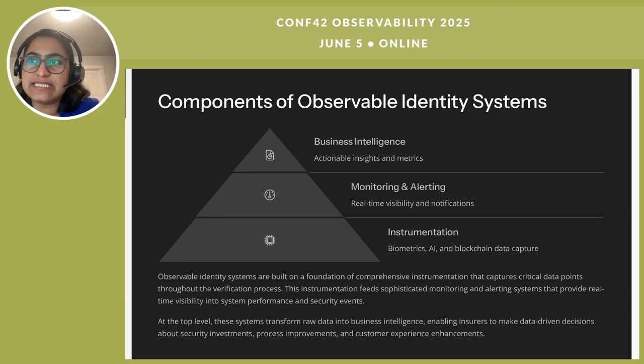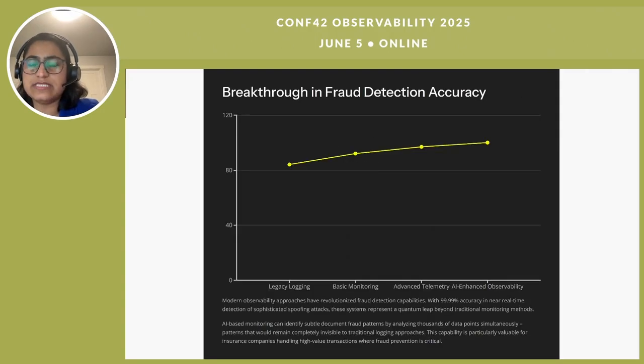In short, we can definitely say that observability turns what used to be a black box into a clear, process driven, data driven process that improves customer experience. This modern observability has taken fraud detection to a really next level. Unlike traditional monitoring, these systems can now detect even sophisticated spoofing attacks like fake IDs or deepfakes with 99.99% accuracy, and they do it in real time. This is a huge leap forward, giving businesses, including insurance companies, a much stronger protection against fraud and reducing the time it takes to respond to threats.